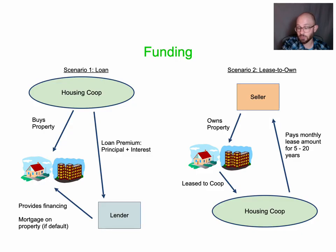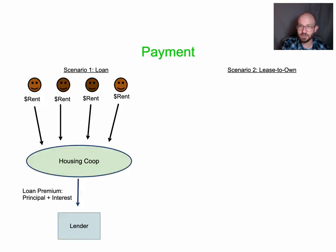Co-ops have used both models, and both are an option, but again, it's going to be fewer. The lease to own is a more unique situation, and it may be harder to get people to agree to that option. And something to keep in mind in the background: the seller may still have a mortgage on the property, and so the seller needs to be paying their premiums to that lender, because if they don't, it's going to affect them and it's going to affect you. So you want to make sure they're in good standing with their lender.